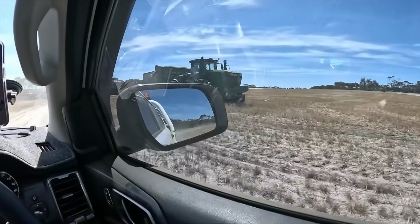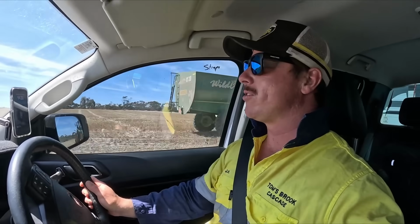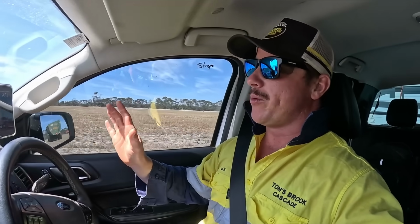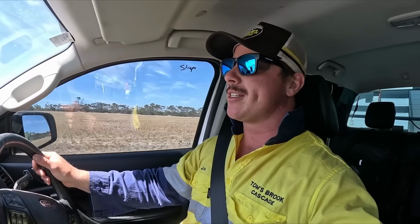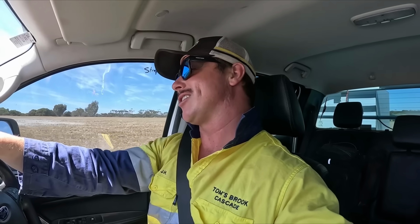So once I sort all that out, I'll go and sort this battery out, because we can't have a fire truck that's not starting. One chaser bin driver sorted. Now we wouldn't need the second chaser if the fill bins were closer, but because we're doing such long hauls to the fill bins, we need that second chaser.